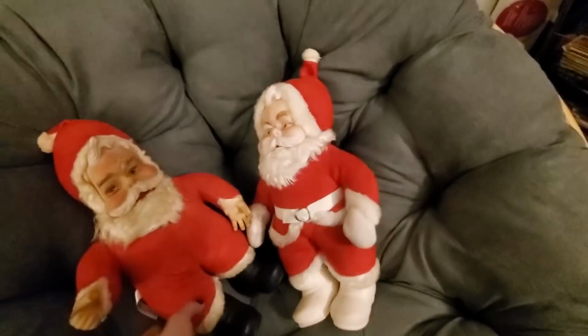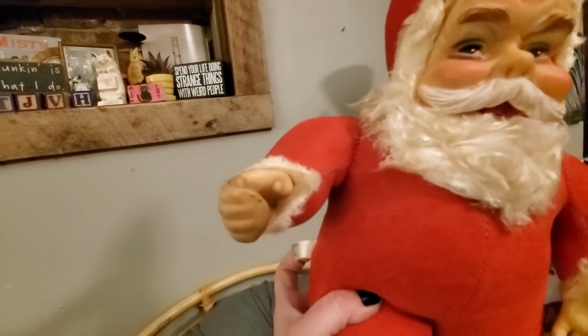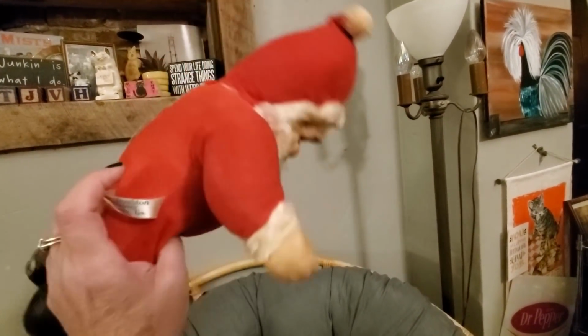And then there's this guy. Now, he is the Coca-Cola Russian Santa. He's supposed to have a little Coca-Cola bottle in his hand, but he does not. So he's got rubber hands and black rubber boots. So he will be available as well.